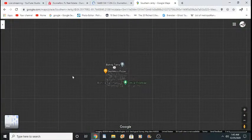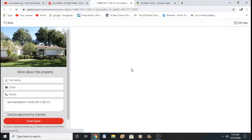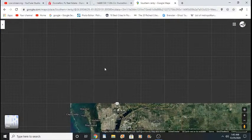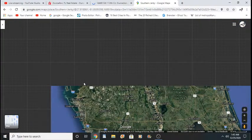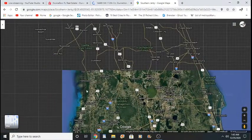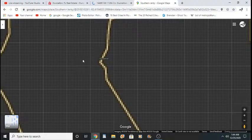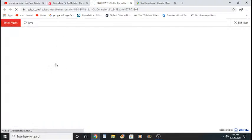If you're not familiar with Dunnellon, sorry, I know my internet is slow. Dunnellon is 80 miles north of Tampa. Man, my internet's slow. I'm sorry, y'all. We live out in the middle of the sticks. So here's Dunnellon, which, by the way, is one of my favorite places in Florida. The neighborhood's going to make a difference on the price here. Not all neighborhoods in Dunnellon are amazing.